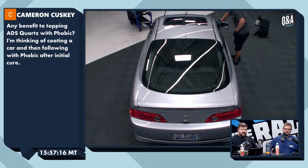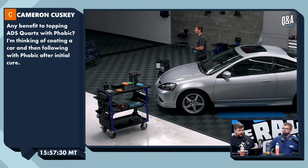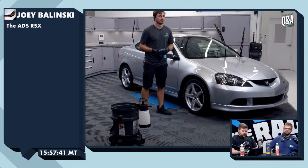Cameron Kusky here is asking, any benefit to topping ADS quartz with Phobic? I'm thinking of coating a car and then following with Phobic after the initial cure. Yeah, longevity, even more hydrophobics, actually a little bit slicker. You're just building layers to, again, have more durability, more chemical resistance, more wash abrasion resistance, stuff like that. Sweet, man. Okay. Thank you.